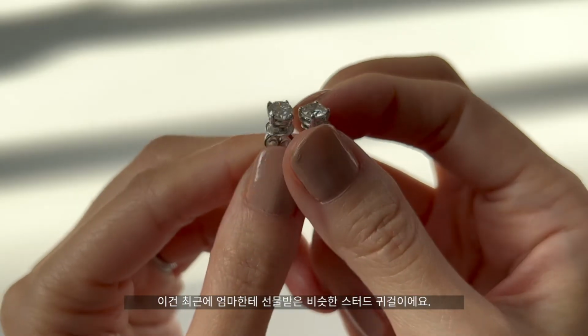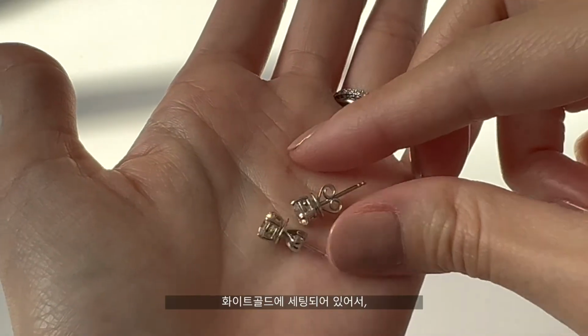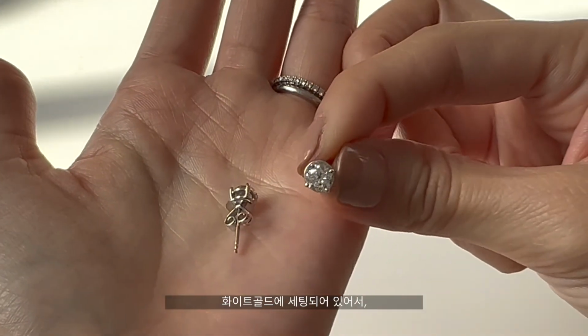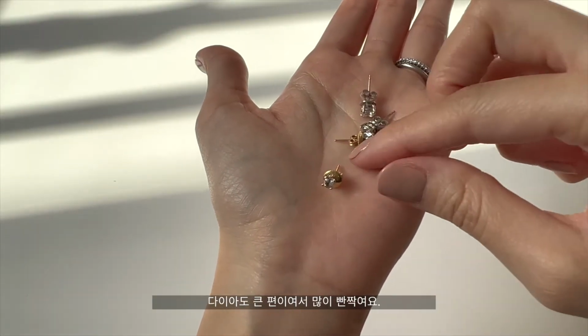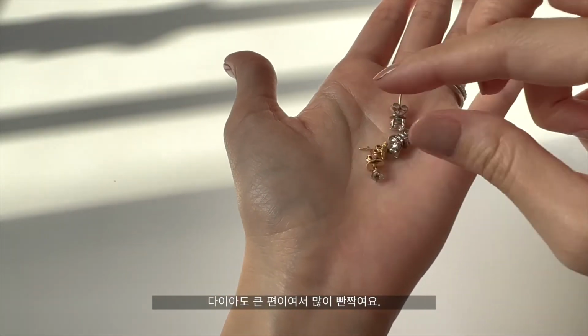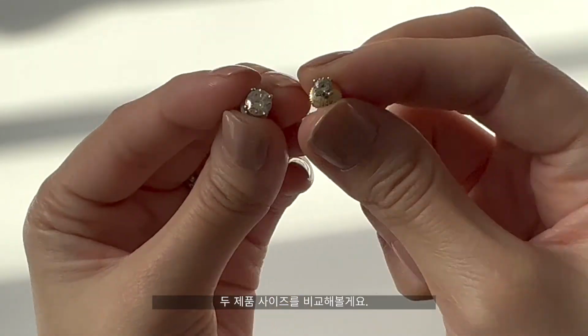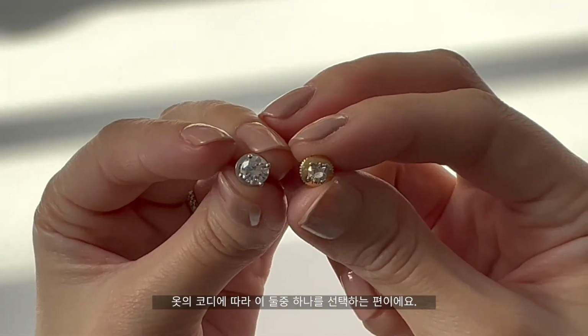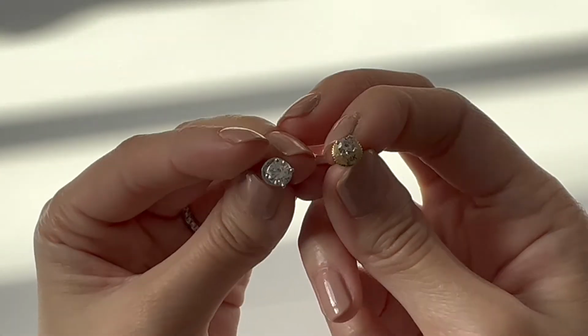Similarly, I was recently gifted these larger diamond stud earrings from my mom. These are set on white gold, so it gives off a cooler vibe, and because the diamonds are larger, it definitely adds a lot of sparkle to my ears. This is how the size compares between the two stud earrings, and depending on my outfit or how much other accessories I'm wearing, I would choose between the two.